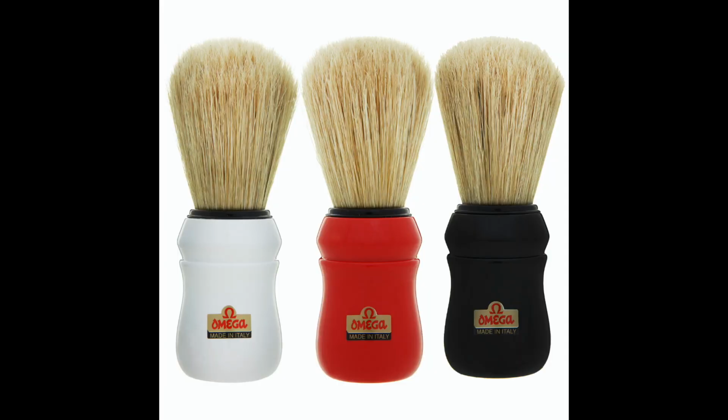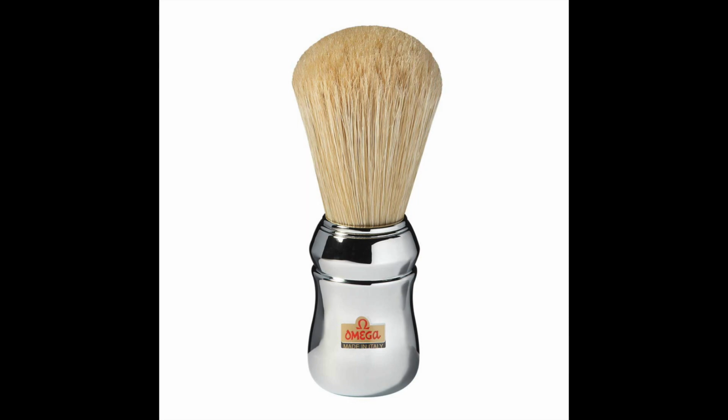This is generally had for just under $10 USD. There's usually a sticker that says Omega here. It fell off at some point. Water did not treat it too kindly, so the branding's gone, but the plastic handle is very recognizable. Great solid shape here, and this brush, you can see it sometimes in this red, in white, in black. Also, I think there's a fancier version, like a barber version in aluminum or some other type of shiny metal material.